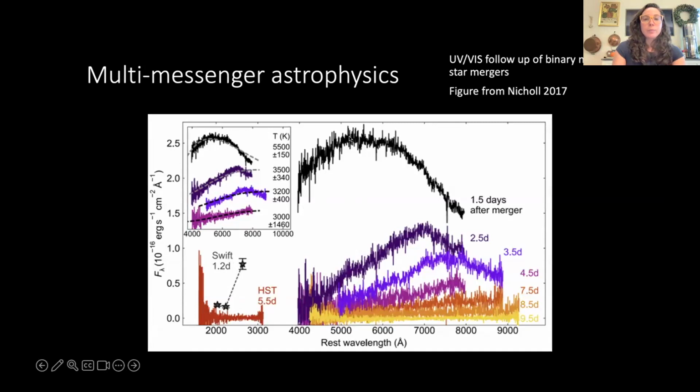But if we had observed it right at the merger, it would be really bright in the UV, which is over here. And then over time, it cools off over the course of even a week. It cools off, and then the peak moves into the visible and then into the infrared. So having the ability to follow up on these really incredible events in the ultraviolet is, I think, going to be very important for future work.